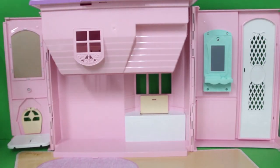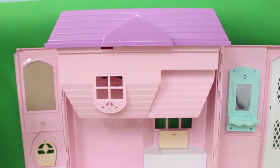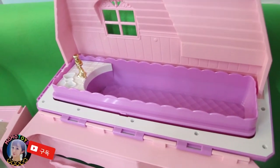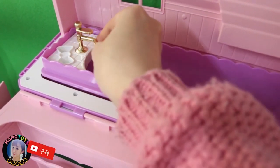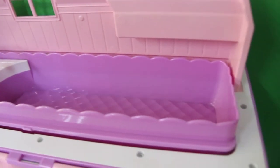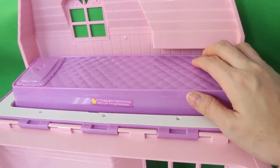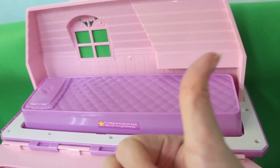It's pretty empty in here. We need to decorate the house and make it cozy. If you open it up, wow, look at this bathtub. So luxurious. I can spin this around and it turns into a bed. Really clever. Okay, let's start decorating from the first floor.